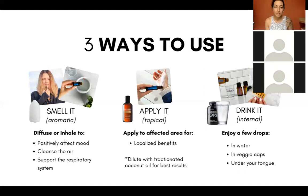Other ways to apply topically are, I say follow your intuition, whatever feels comfortable for you. Just to give you a guideline, pulse points are a good one, behind the ears. Every night before bed, my kids get into bed and I have my On Guard roller and I roll it up and down their spine and give them a little back massage. Those are just some examples.